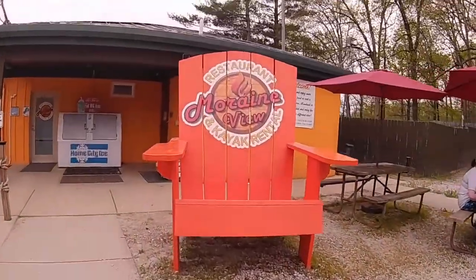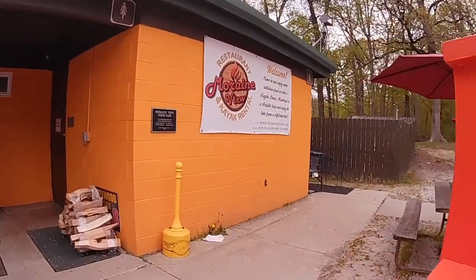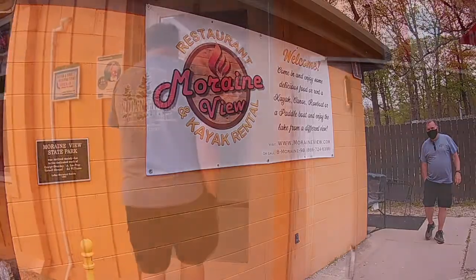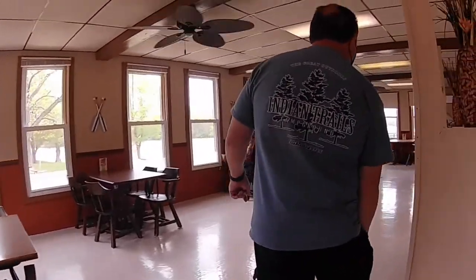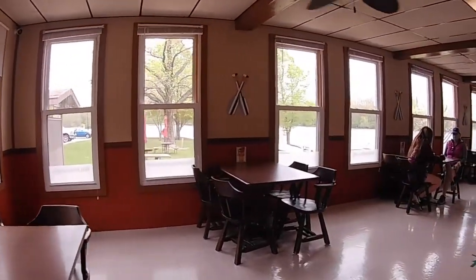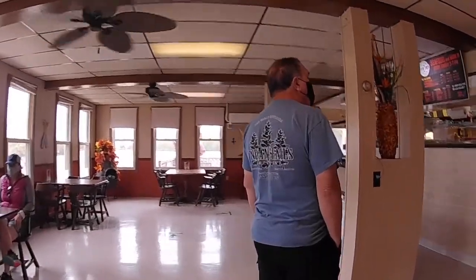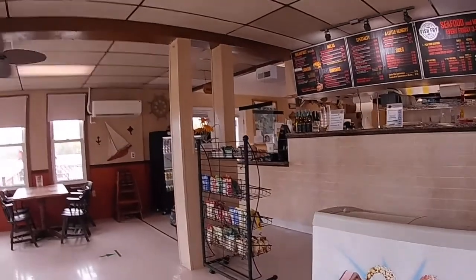Next here we're going to show you the Moraine View restaurant. This restaurant has been newly remodeled. We're going to take you inside now to kind of show you what it looks like inside. We were here a couple of years ago and it was not near as nice as it is today. They do sell some wine and beer in there, which I was kind of surprised to see.